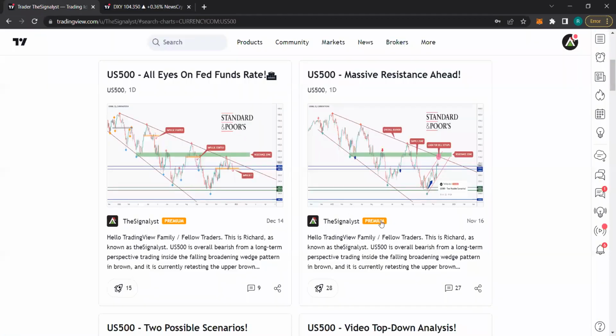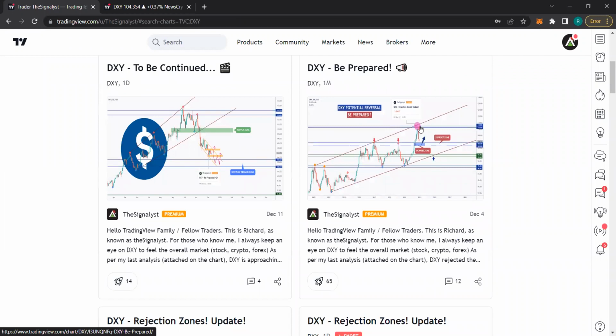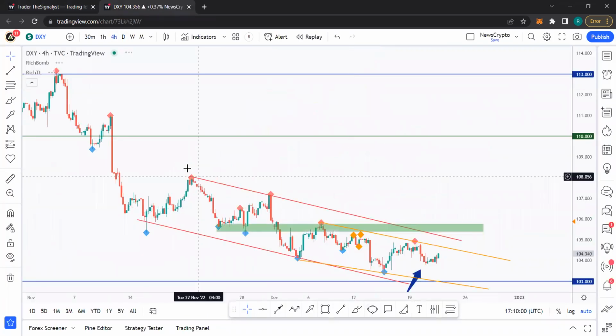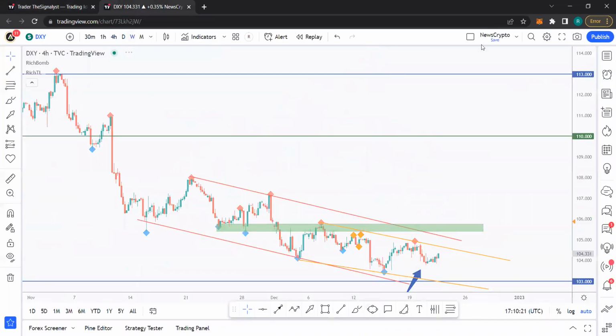You can also go here and check out my DXY analysis, the first one as usual. Scroll down, you can see it all right there. Previously we were expecting a rejection from the upper band to trade lower, and we are now approaching this demand zone. On December 11, I posted that we are bearish as long as we are trading inside this channel. We are still trading inside this channel. For the bulls to take over, we need to see a break above a major high and above this falling channel. Meanwhile, we can dive inside the 102 to 103.5 zone, the demand zone I mentioned from weekly. Let's make the update real quick.